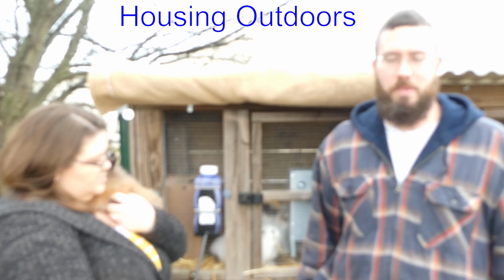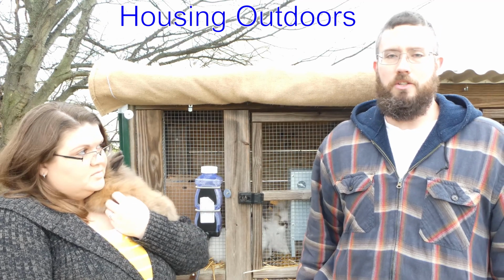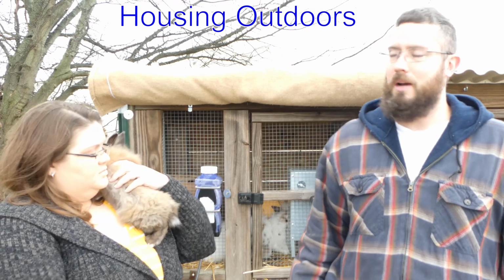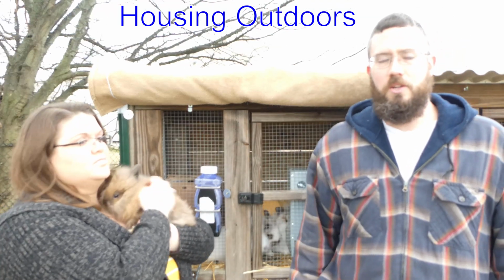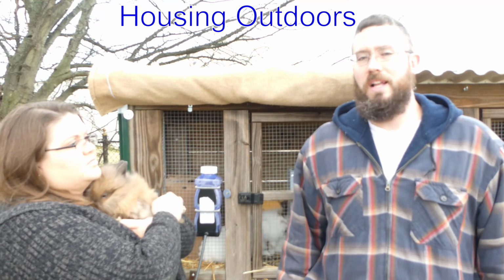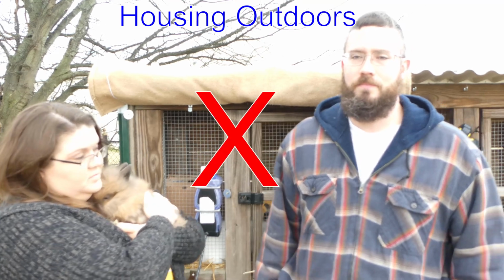It requires a lot of space, it requires a lot of attention. You have to make sure that they don't get too hot or too cold, that they don't get rained on or snowed on. You see we keep burlap sacks on the front of our hutches. We can pull that down to provide a wind block. Not to mention that the rabbits are just farther away from you and you're not going to socialize with them as much compared to if they're indoors with you all the time.